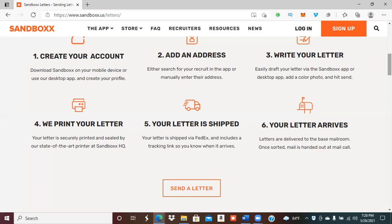Drill sergeants will never withhold trainees' mail, because we know that mail brings about resiliency. Mail will also uplift their spirit. So we don't want to withhold that. The drill sergeants will never withhold that.